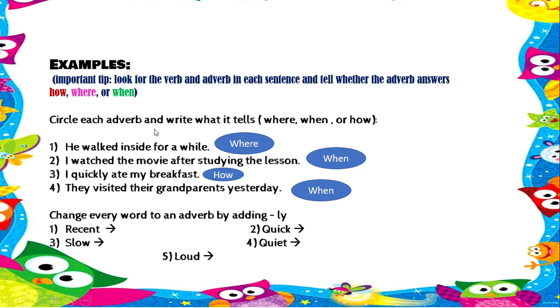Circle each adverb and write whether it tells where, when, or how. He walked inside for a while. Which word talks about where? He walked where? Inside. So inside is the adverb that talks about where.